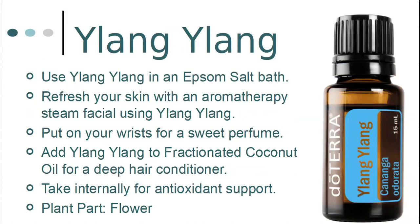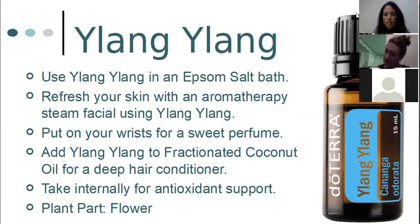Ylang-ylang is also a flower, and you can use that as a part of your Epsom salt bath. And you can refresh your skin with aromatherapy, that steam facial where you put the tent over your head with a towel and you steam that up into your face. Ylang-ylang is great as a sweet perfume, and you can add it to coconut oil for your hair conditioner too. It's great for your hair.